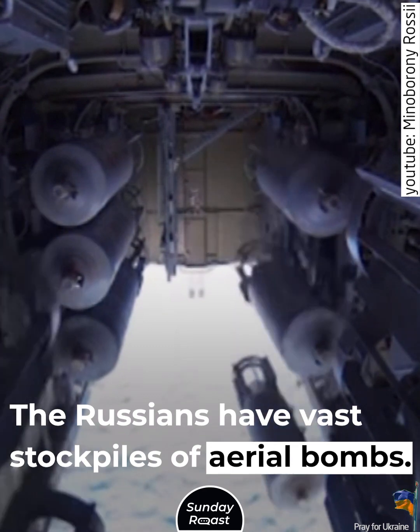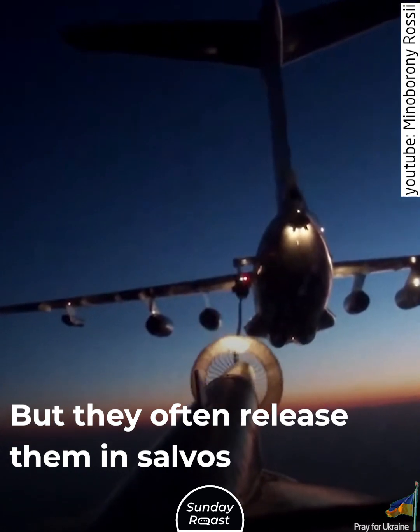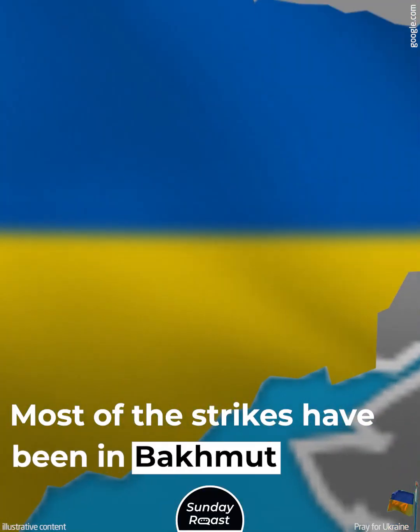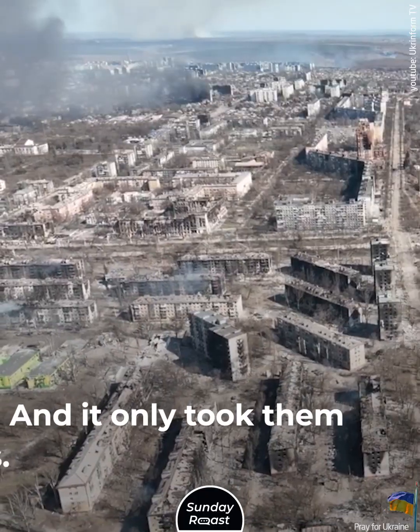The Russians have vast stockpiles of aerial bombs. A lot of them reportedly fail, but they often release them in salvos of 12 or more. Even one such bomb can wreak unimaginable havoc. Most of the strikes have been in Bakhmut and Avdiivka. They have reduced entire neighborhoods to rubble, and it only took them minutes.